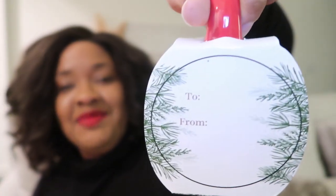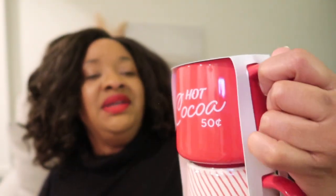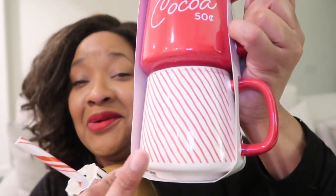Ah, I saw this set. Look at that cute little candy cane stripe. This makes the perfect gift. It comes wrapped already with the two, from, wrap around it. It's $5 for the set. That's amazing. They have different colors and different patterns. This one says hot cocoa, 50 cents, and then the candy cane stripe one. This is the one that I really love.